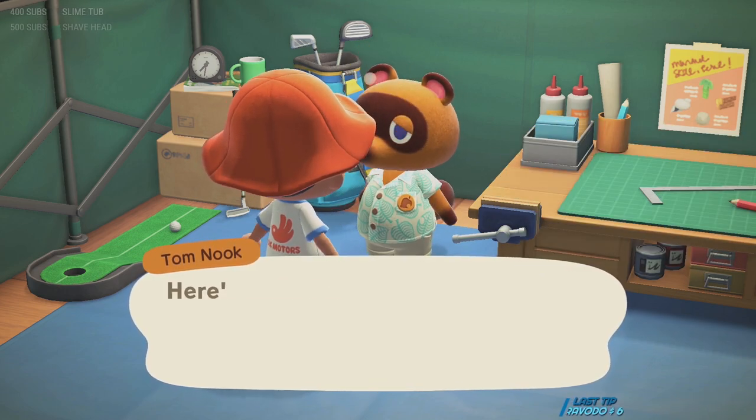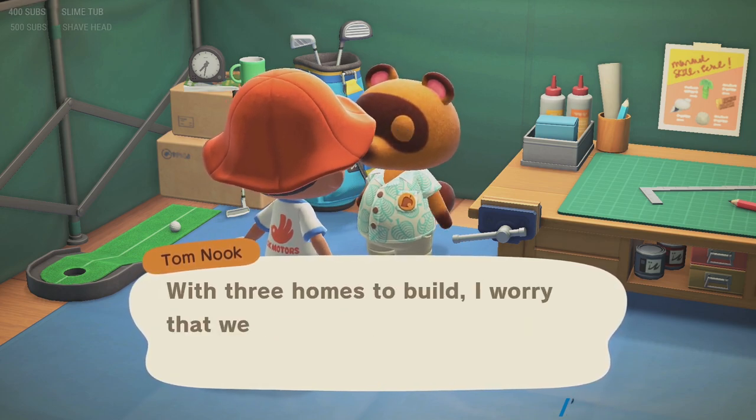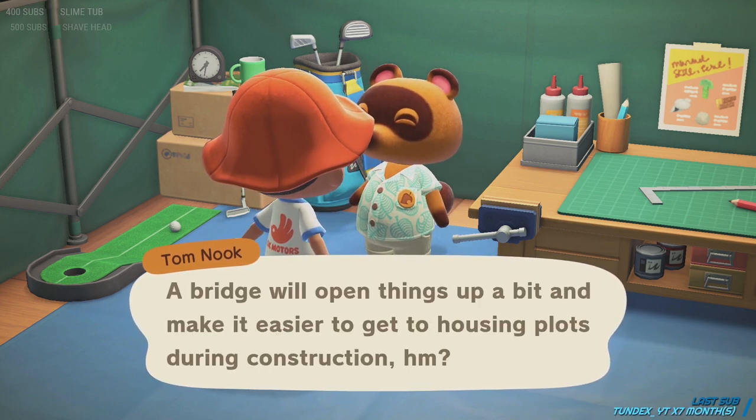Yep, so you already helped me prepare. Building a bridge. Hey, so we gotta build a bridge across the river. With 3 homes to build, I worry that we'll run out of space on land. Okay, a bridge will open up things a bit and make it easier for us to get housing plots during construction.